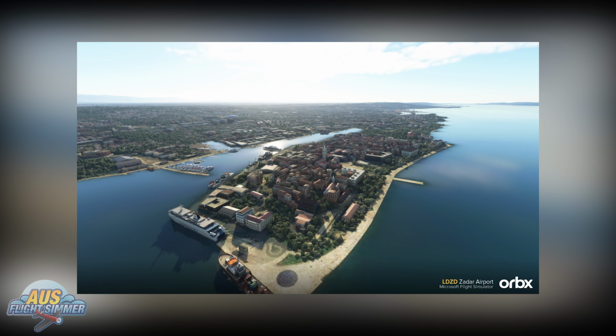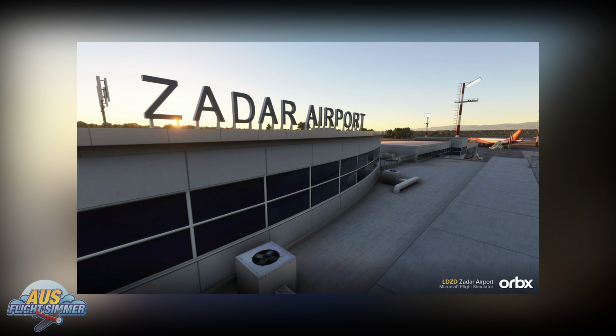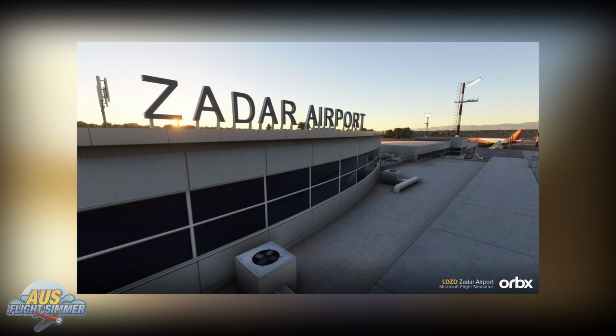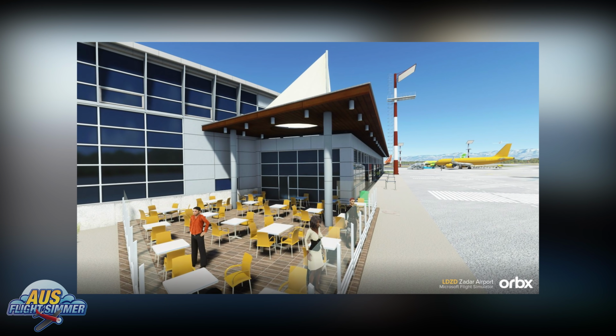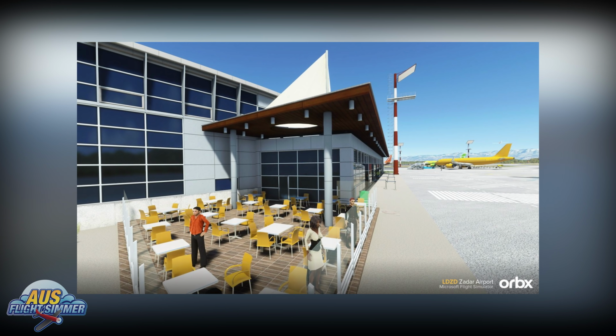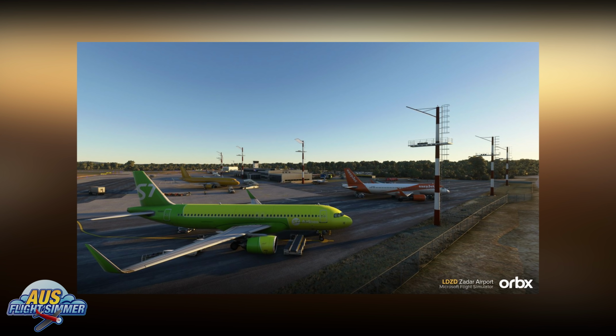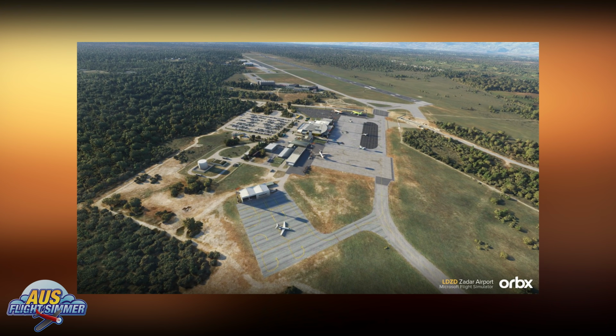Moving on to the first of this week's releases, and the first one goes to the team at Orbx releasing Zadar Airport for the new sim. Zadar Airport is the 4th largest airport in Croatia, and it serves a lot of the low-cost airlines, including Ryanair. Some features include full PBR, unique static aircraft, custom points of interest across Zadar city, and a custom weather influence with the ground polys and unique textures and markings.